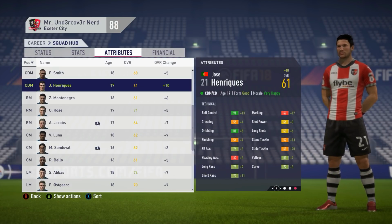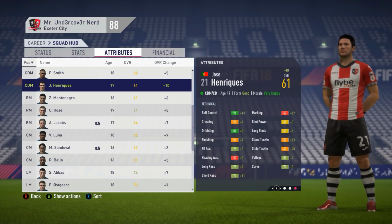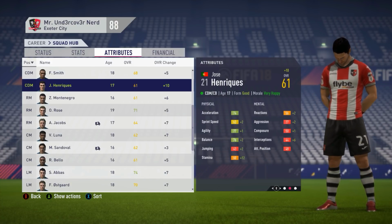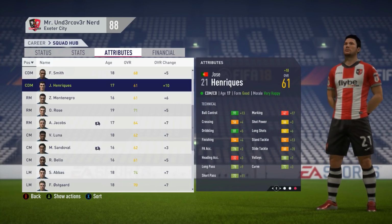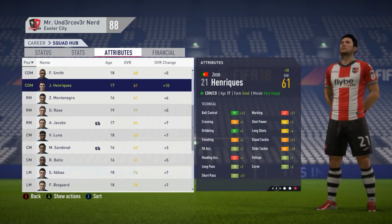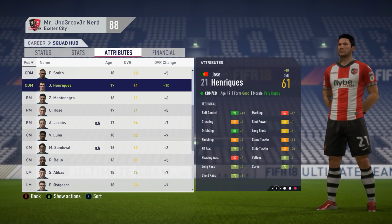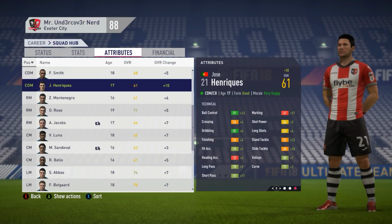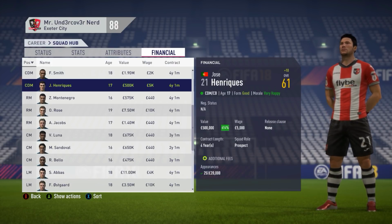His stats, yeah, they're good. You know, he's got fantastic ball control, good dribbling. I don't know what it was, his reactions just felt a little bit off. I mean, his reaction's 56, maybe that is it. But sometimes he felt like the defenders would just get into him way too quick and he'd lose the ball. But still, he had flashes of being absolutely brilliant. He was worth 500,000 and he was on a 4-year contract.